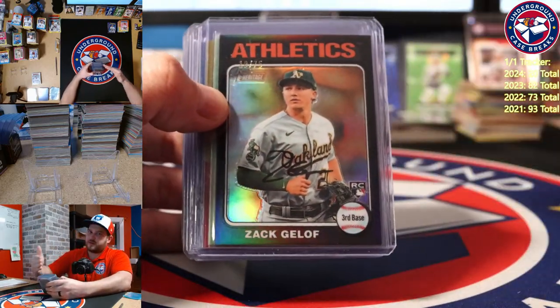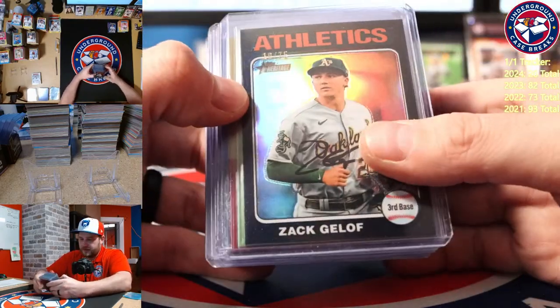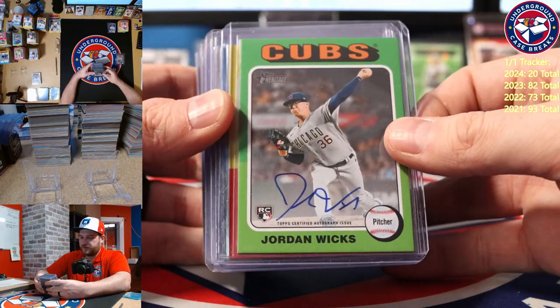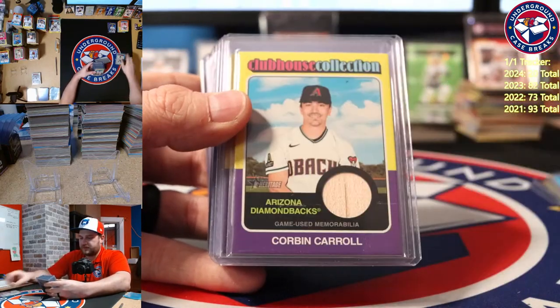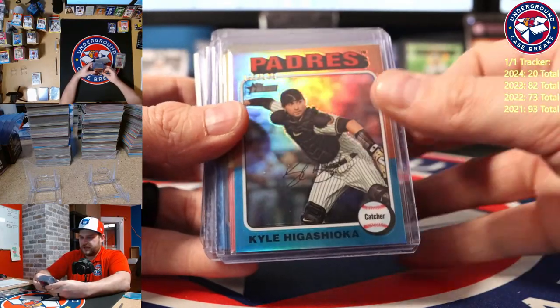As far as the break goes tonight, let me get focused just for this much. I need to focus for this long. Athletics, Black Refractor, Zach Gieloff. That's a really nice rookie card. Jordan Wicks for the Cubs with an on-card autograph. Pete Crow to $9.99. Gavin Williams. Corbin Carroll for the Diamondbacks. Manny Machado. Adley Rutschman to $9.99.